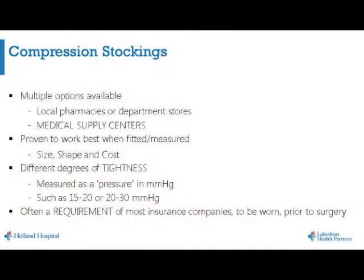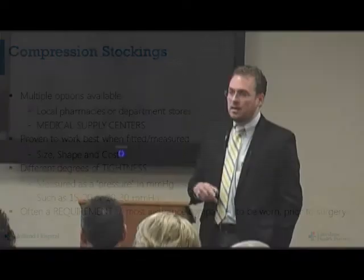So I like to tell people about the pressures. The stockings come with a measurement on them. 15 to 20 is the first measurement. It's considered the light pressure. The moderate step up is 20 to 30, and then of course 30 to 40 would be for severe disease. When patients see me, I recommend either 15 to 20 or 20 to 30 based on the severity of their symptoms.